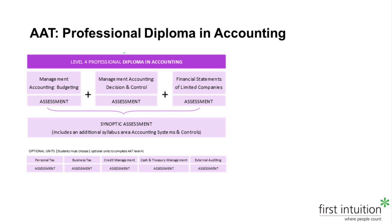Financial statements of limited companies builds on the accounting units from the previous two levels and applies them to limited companies, both small and groups of limited companies, and learners will understand how to produce a set of financial statements for different sizes and types of limited company.